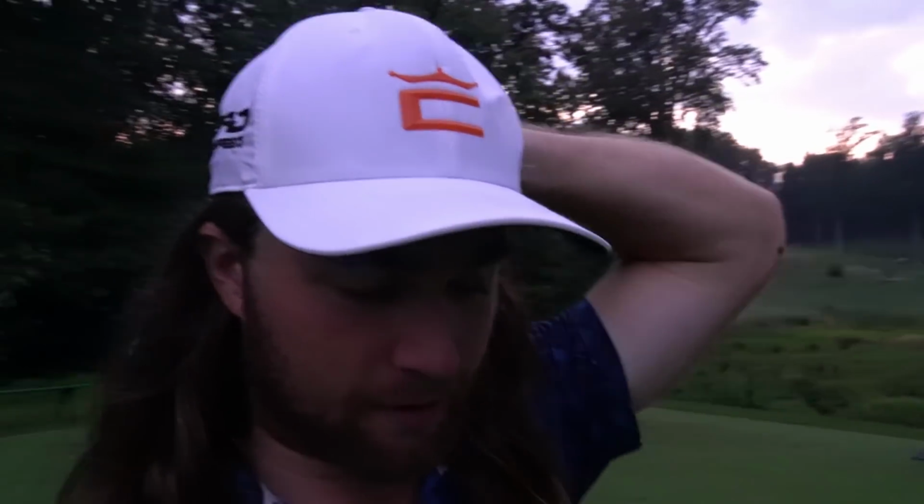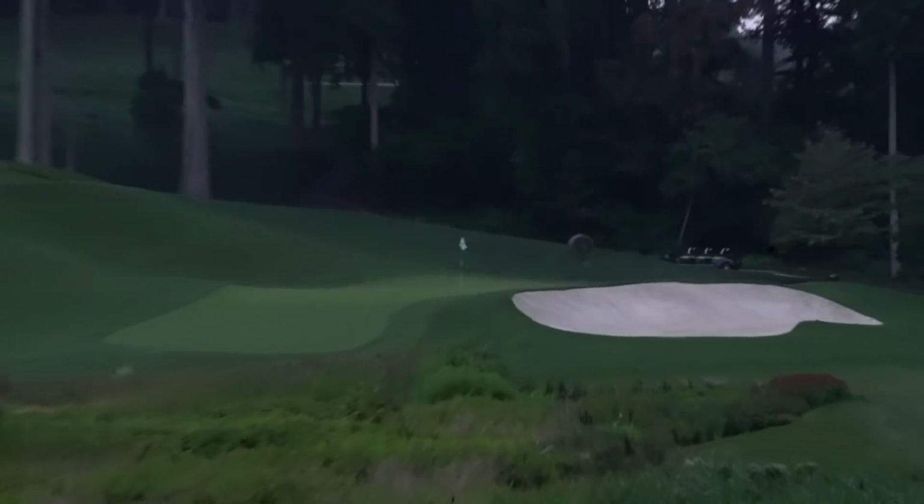So that was a great 3. Feels good to get one back here on hole 15, 180-yard par 3. You can see the situation up there. Also, these are the tees we can't hit from.